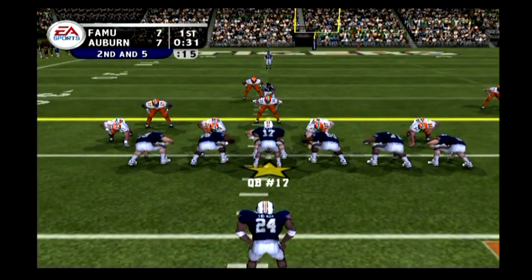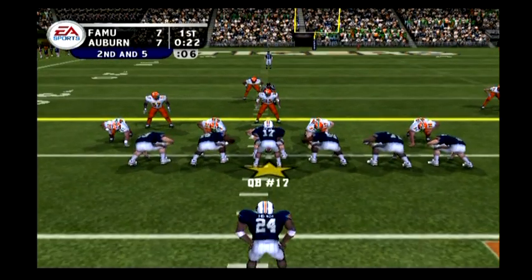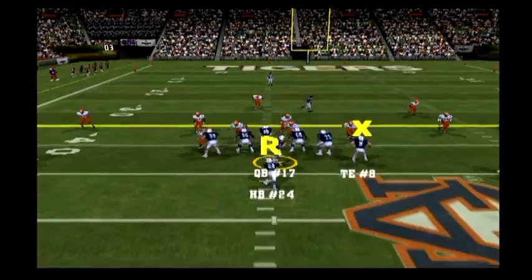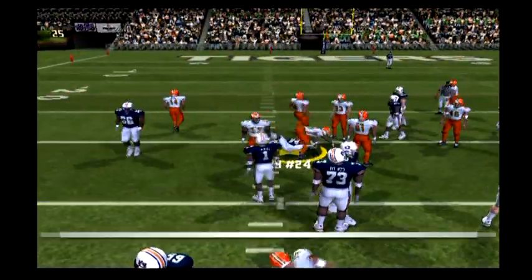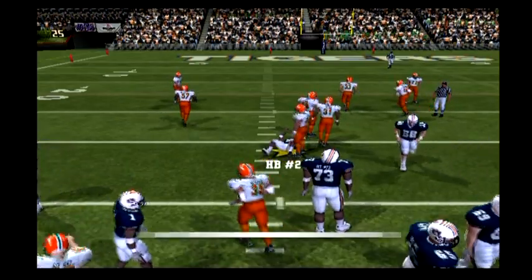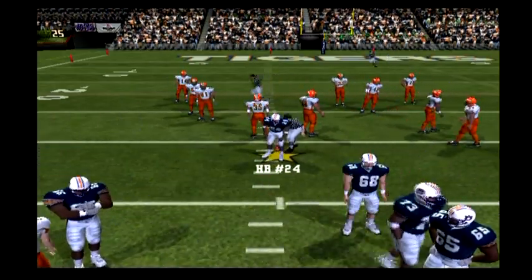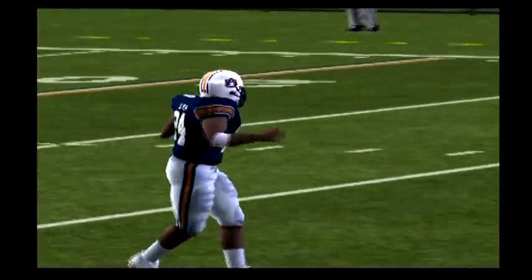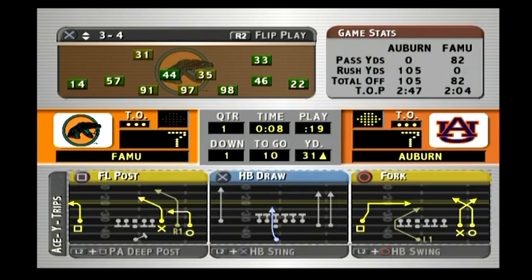The Tigers line up with three wide. He'll get the call again. He spins, and he's taken down at the 31. And I believe that run right there puts him over the century mark. It sure did, and he is really running hard today. This guy has great vision when it comes to finding open space and running through it.